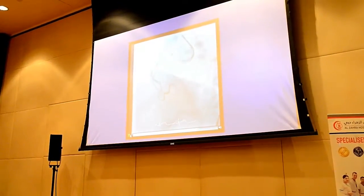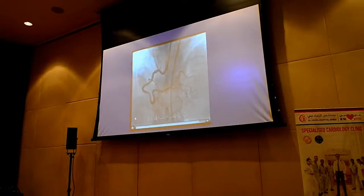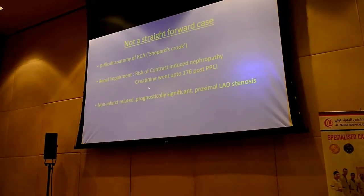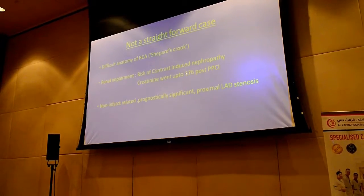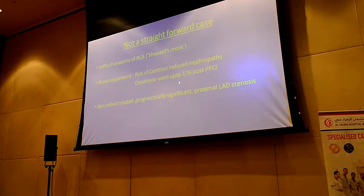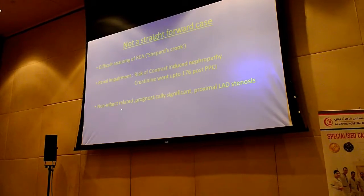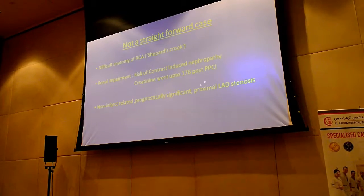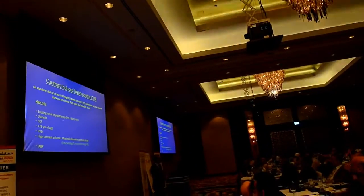But what happened afterwards was with kidney function. So that's the stent there. It was not a straightforward case. He had these tortuous blood vessels. His creatinine jumped from 118 to 176. Now this is bad news for me. People end up having dialysis. But he also had this proximal LAD lesion, which was tight, and I had to do it as well. So I did it after a week by following this measure.